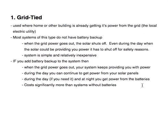This system is used anywhere where the home or whatever building you're looking at putting solar on is already getting its power from the local grid, that is to say the local electric utility company. By far the majority of the systems in the United States and the world are of this type. Most systems of this type do not have battery backup, and therefore when the grid power goes out, the solar also must shut off for safety reasons. The system is pretty simple and relatively inexpensive.